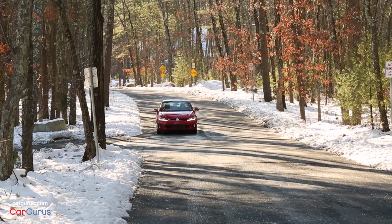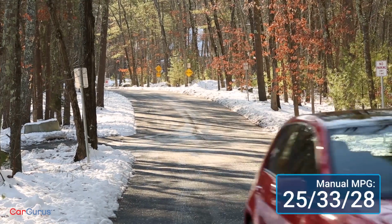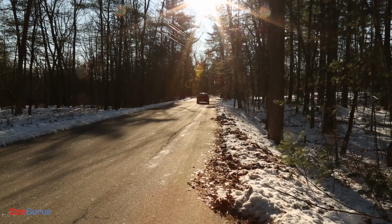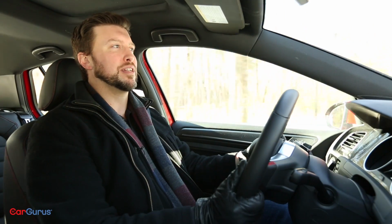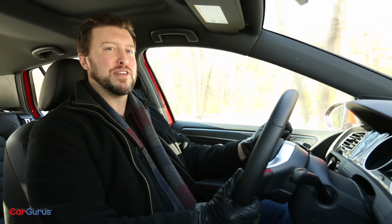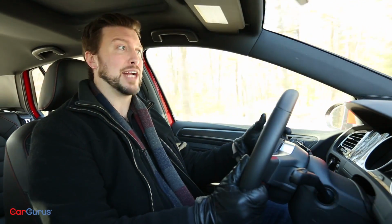Go for the manual and that improves to 25 mpg city, 33 highway, 28 combined. As for safety technology, if you opt for an SE or Autobahn trim, you get blind spot detection and forward collision warning and avoidance with pedestrian detection. But apparently pedestrian detection won't be immediately available on the SE. So if this is a feature you want, check the window sticker closely to make sure that the car you're looking at actually has it.